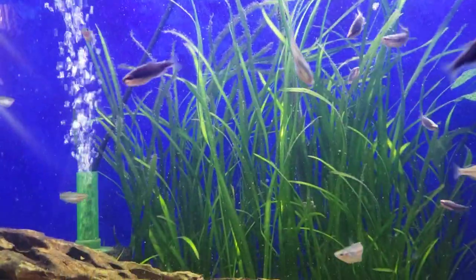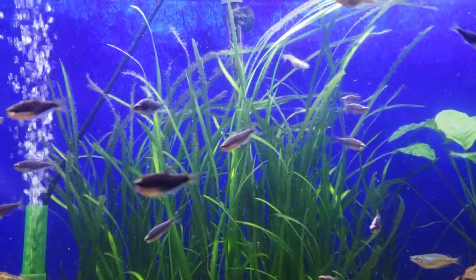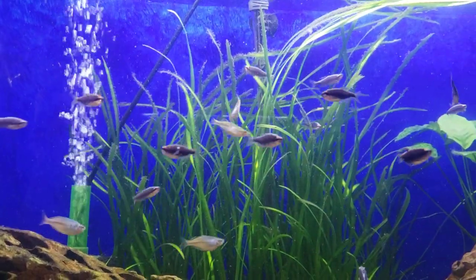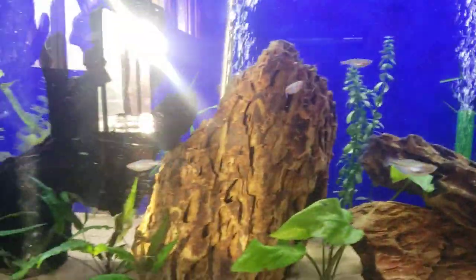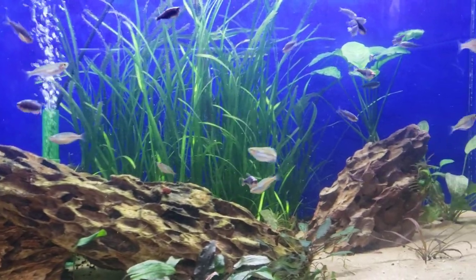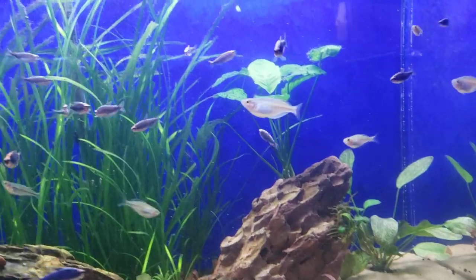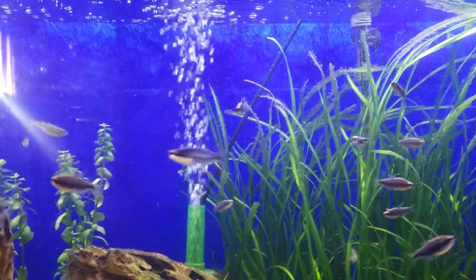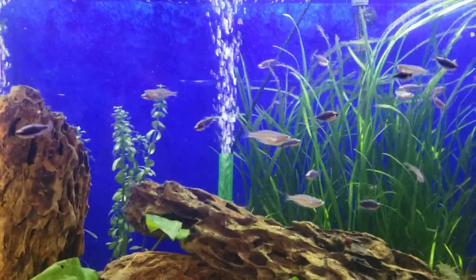Well, I wanted to show you guys how fish react to some live food. I just dumped a bunch of daphnia in here. And as you can see, they're rather enjoying it. This is our 110-gallon rainbow, Kerri tetra, and a bunch of different types of corys. And I've got some banded barbs in here. But as you can see, they love their daphnia. They are enjoying it.